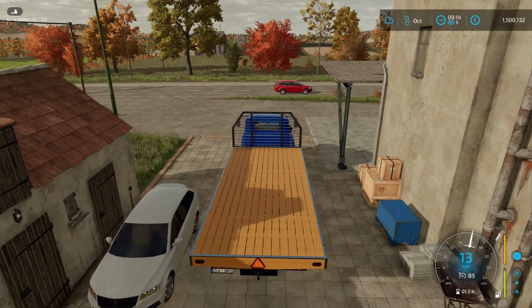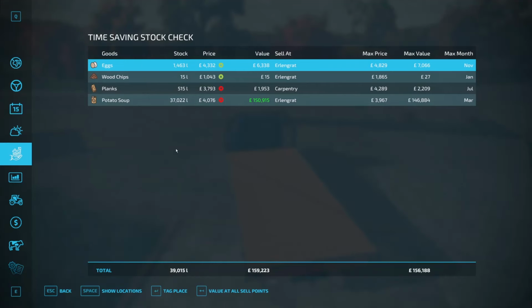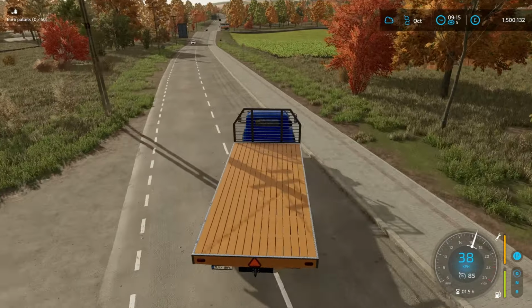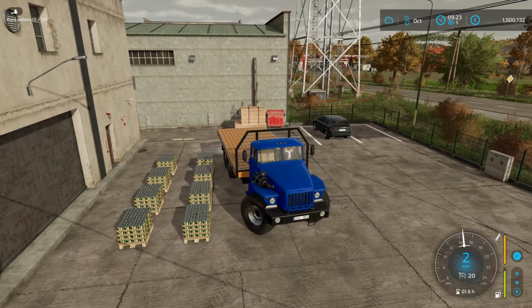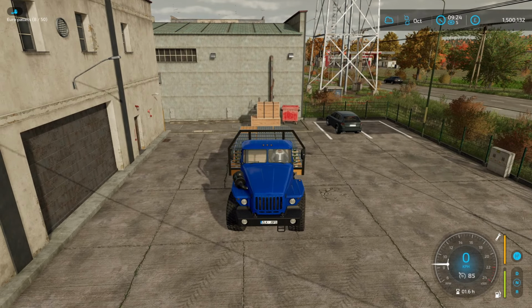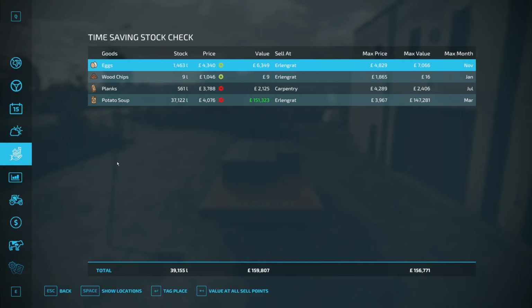We'll take this down to... Well, you know what? We might as well sell those eggs as well. I mean, there is only a few of them, but we'll go down to the soup factory, zoop, zoop, zoop, and we'll collect some potato soup. Alright, here we are, and let's get lined up really nicely, and it should load up loads of soup. And we'll let it load up, and it should continue to spawn and load onto the truck.